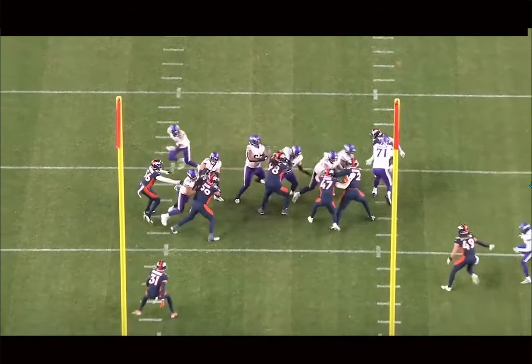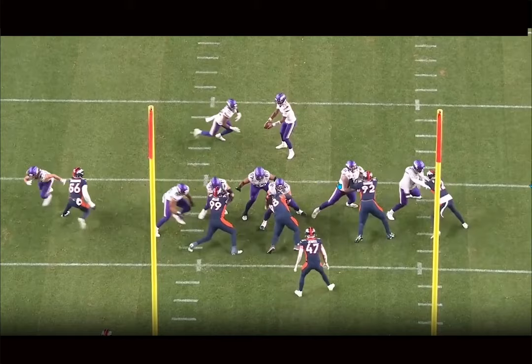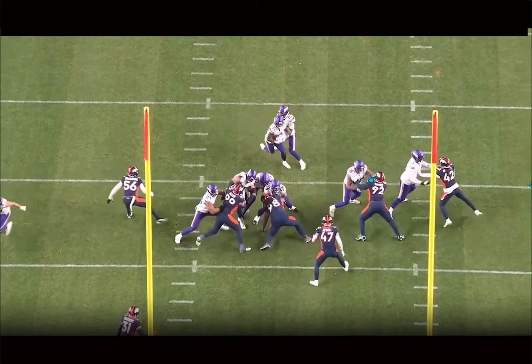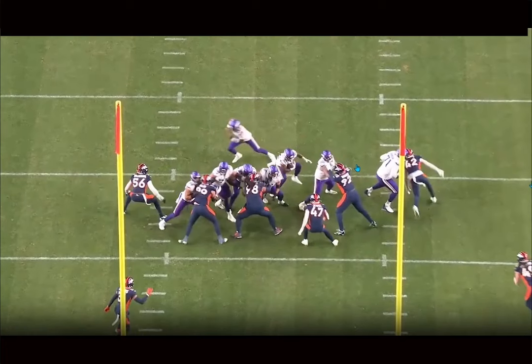Just don't expect him to be like super explosive, but yeah, just rep after rep, just control at the point of attack. Gets control of his primary gap here. Uses hands to keep himself clean. Good hand fighting, like lifts him up, forklift.